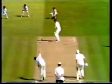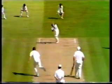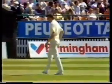And McDermott here going right at the edge of the return crease, so the ball angling in quite a lot, and Tim Robinson there just helping on its way through mid-wicket, using the pace of the ball.